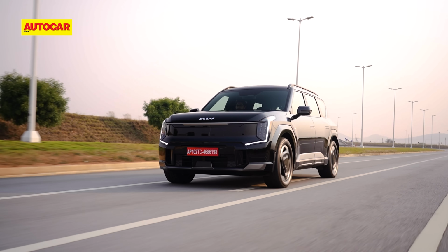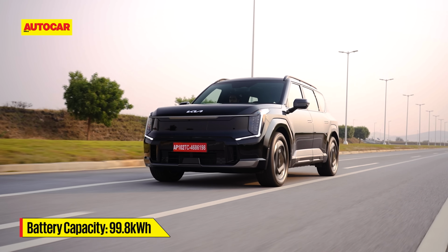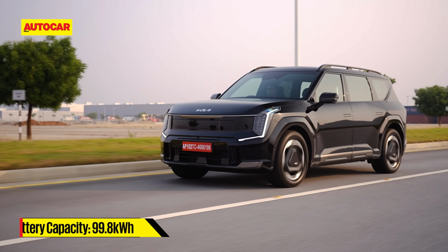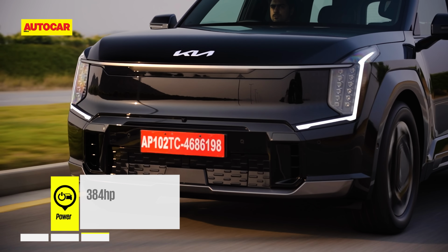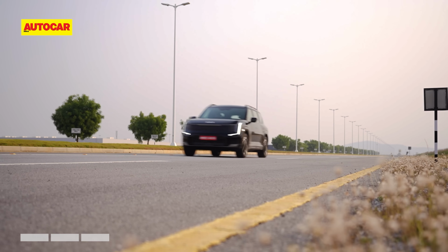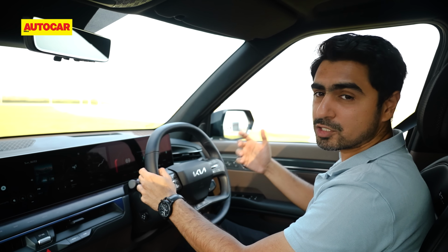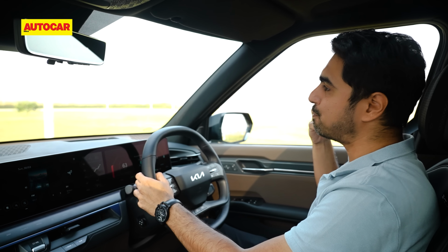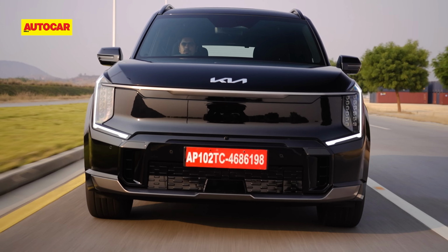In India, the EV9 gets a 99.8 kWh battery paired with 2 motors, one for the front wheels and one for the rear. Together, they produce 384 horsepower and 700 Newton meters of torque. When you put your foot down, it does accelerate with a sense of urgency. However, you are not pinned to your seat. The delivery is very linear.